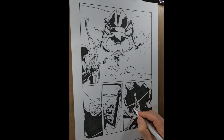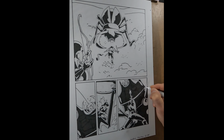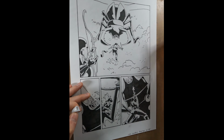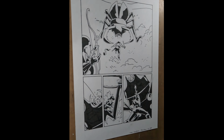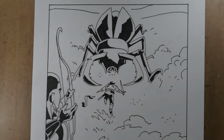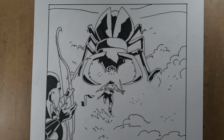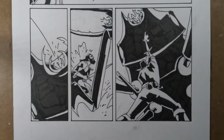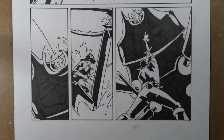Okay. Yeah, so here I am just touching up with the whiteout. Any spots that I could clean up a little bit, clarify. Sometimes my ink lines overlap slightly in certain spots, and I just clean that up. And here it is, the final images. I'm pretty happy with them. They're not perfect, but that's not the goal.